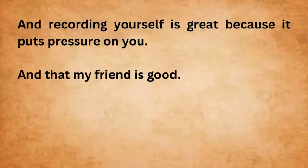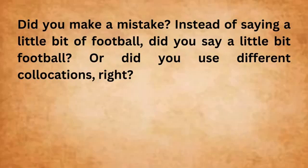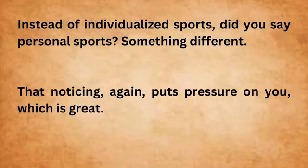And that, my friend, is good. Also, once you've listened back, you can go and compare to the original lesson or story with the tape script and see if it's different. Did you make a mistake? Instead of saying a little bit of football, did you say a little bit football? Or did you use different collocations, right? Instead of individualized sports, did you say personal sports?